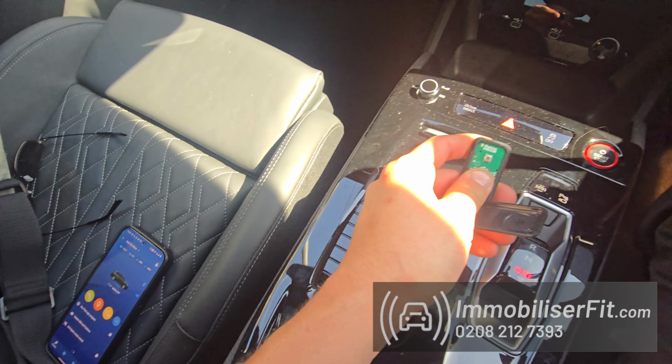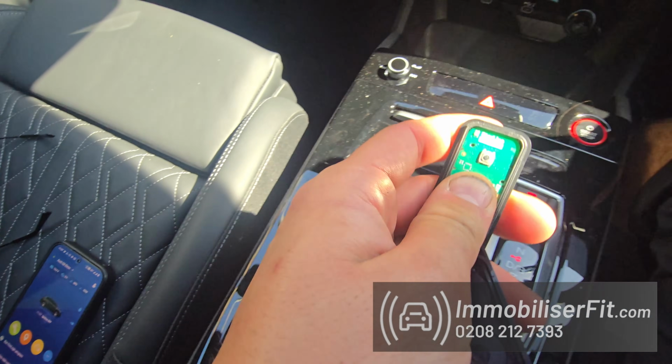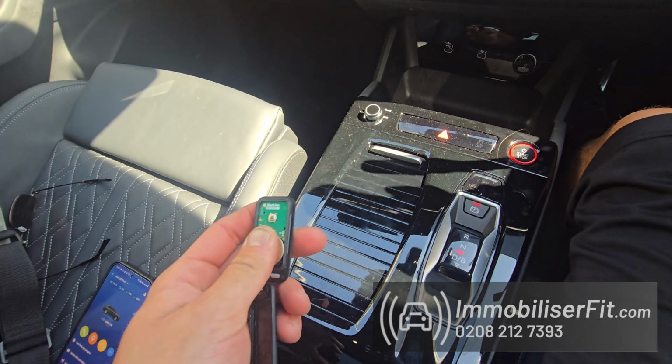You don't get any calls, but if someone tries to attack it, you get a call, the vehicle's locked in park and it's going nowhere.